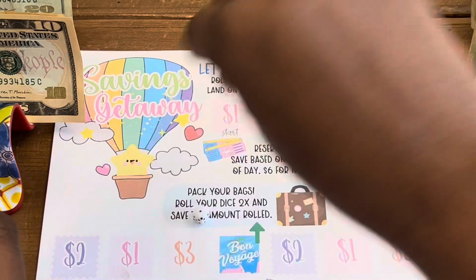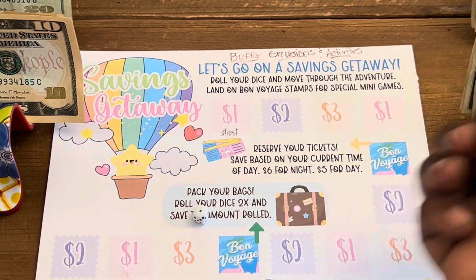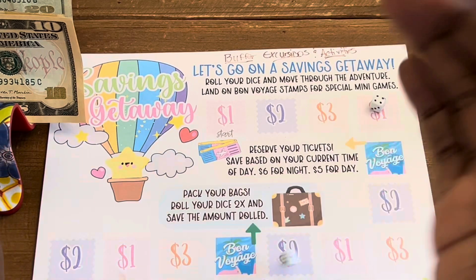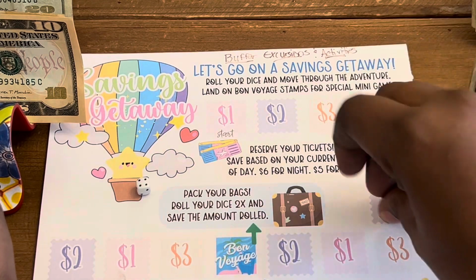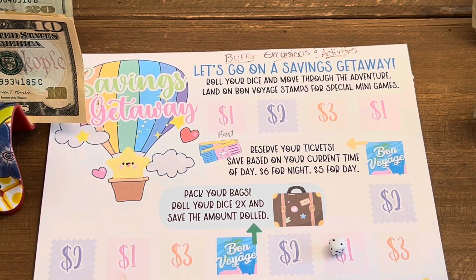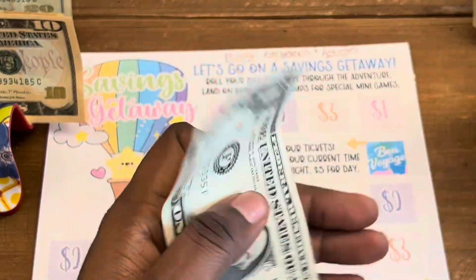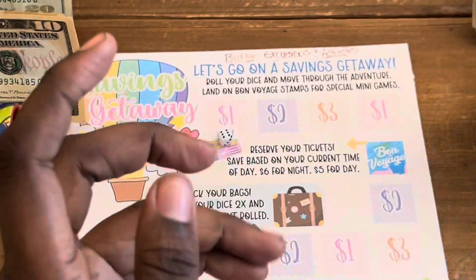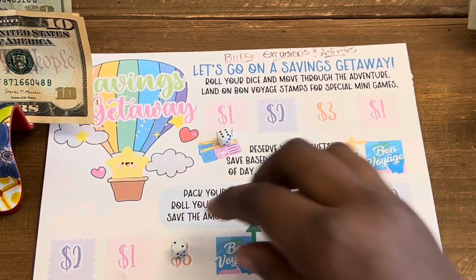All right. One. Okay. Move one space. That's a dollar. Oh, I moved the wrong one. Here we go. Four. Let's see. One, one, two, three, four. That's another dollar. Three. One, two, three. Three for $3. And I'm going to do this. That's $5. And I'm going to put this here. That's $10. So I'm going to put that back, and I'm going to grab a 10. All right, here we go.